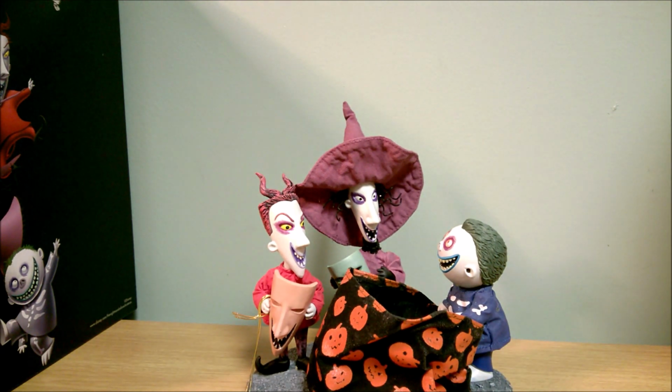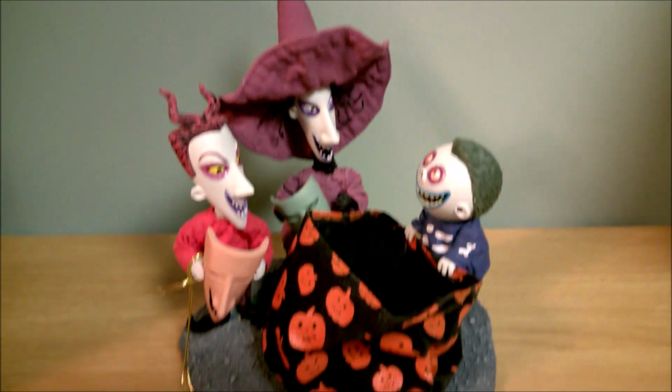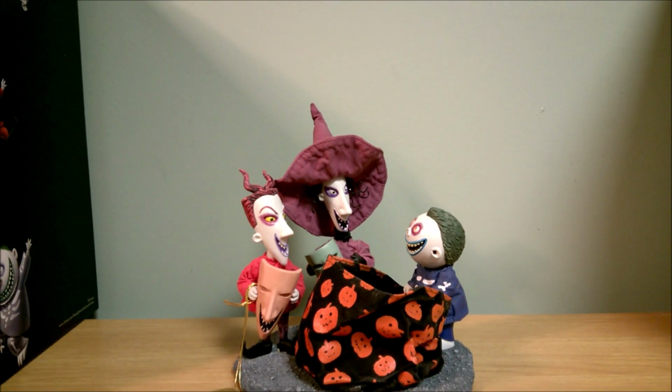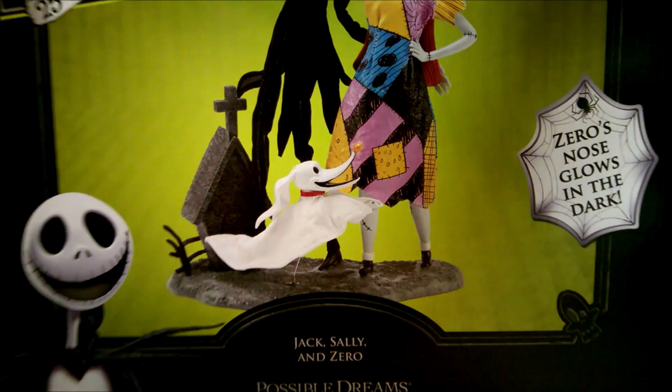The next piece I'm going to open is going to be the last Possible Dreams piece that I have. And I think I have all of them to date. I think just Santa, Lock, Shock, and Barrel, and Jack and Sally over here are the only ones they have in the Possible Dreams line right now, as of right now. So I'm going to open this one here. This one's big. Let's see a price tag on that one.